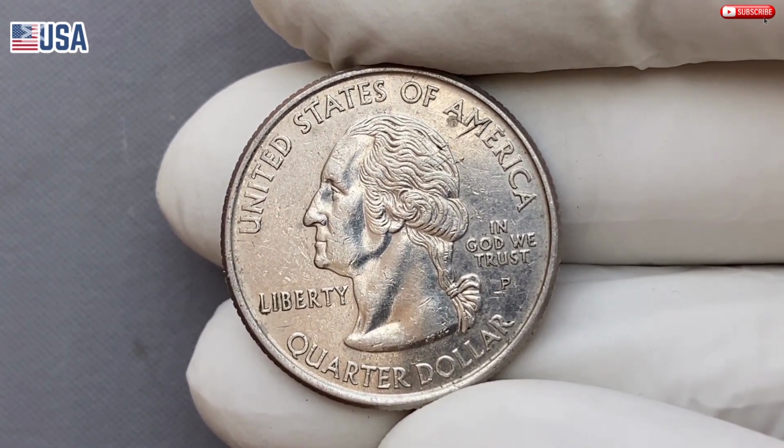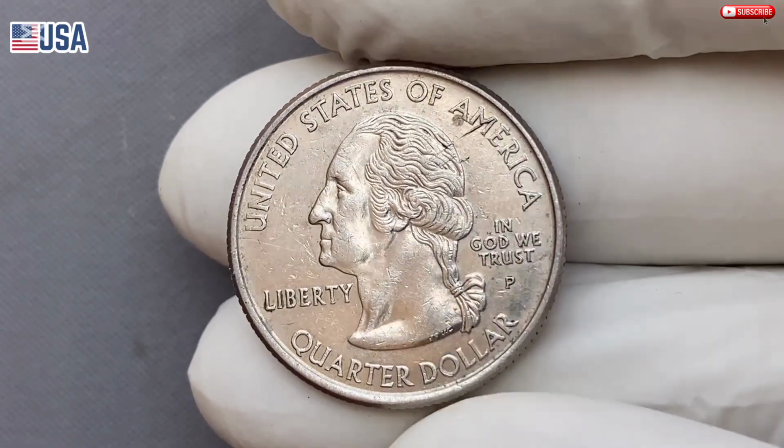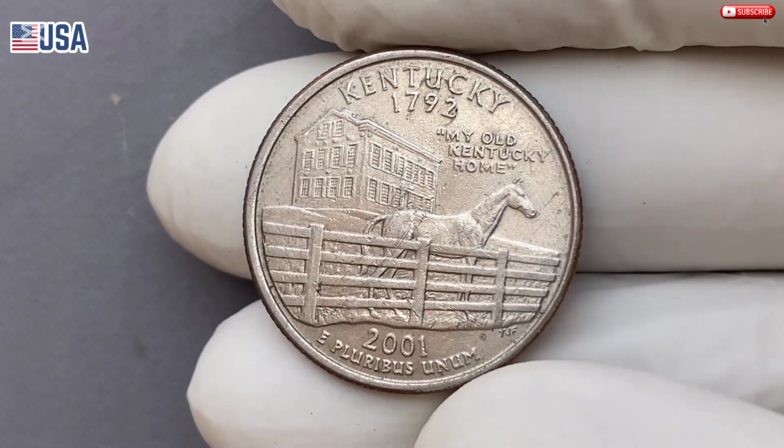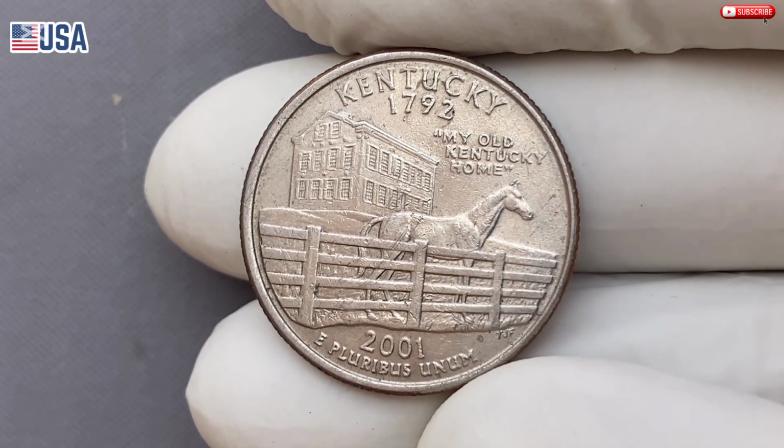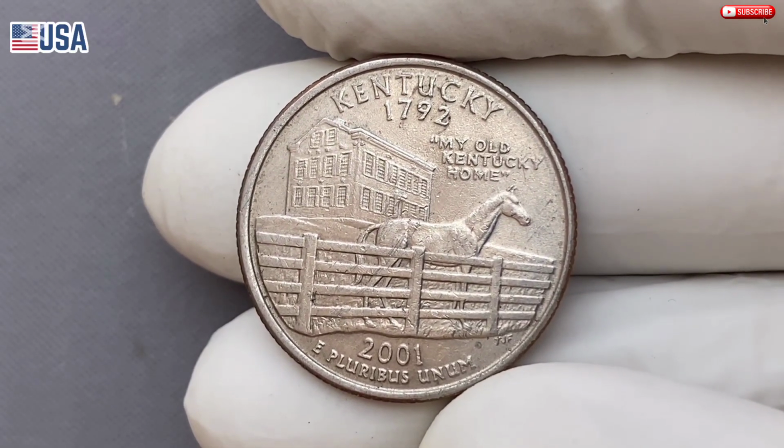It's a coin rich in symbolism. The rolling hills, the stately home, and of course, the horse. Everything about it tells a story of pride, tradition, and American heritage. Now, here's where things get interesting.